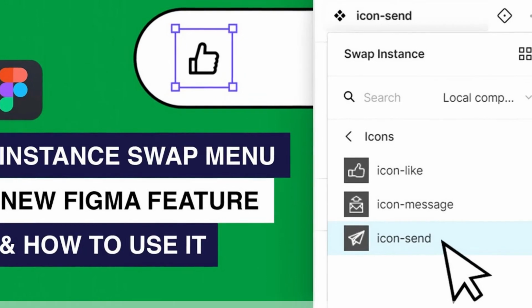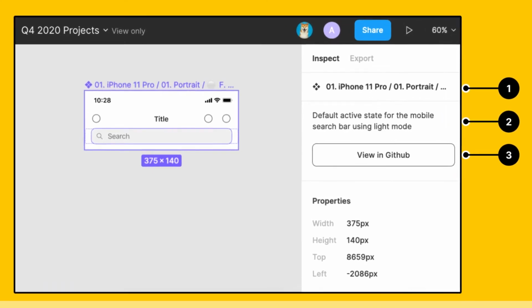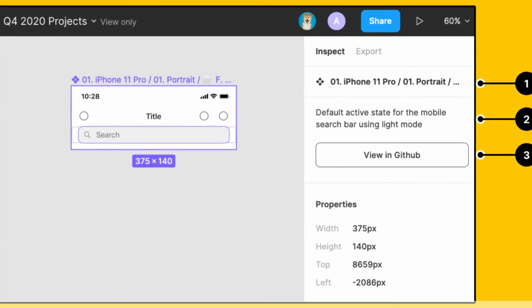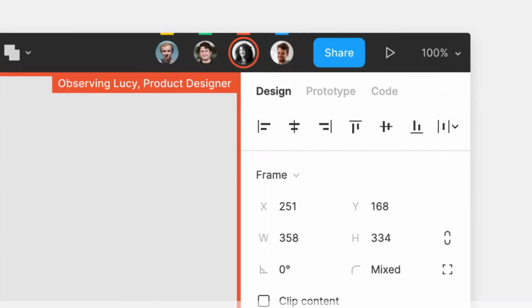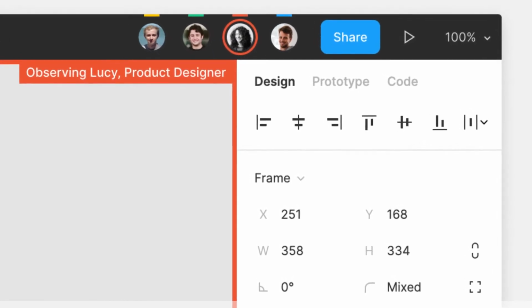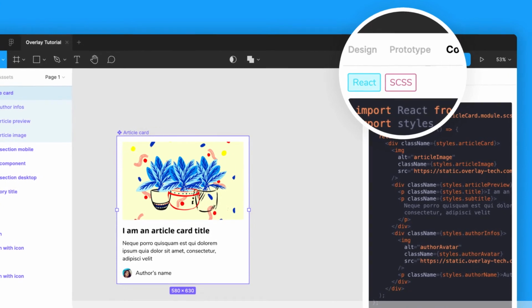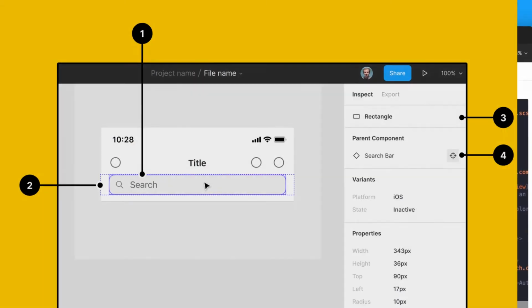Number 5. The Instance Swap Menu. In 2020, Figma updated the Instance Swap menu to incorporate a push-style menu, which was previously unavailable. It enables the designers to seamlessly navigate between the many components. You can also swap between team libraries by selecting them from the drop-down menu. The component preview is represented as a visually appealing thumbnail.